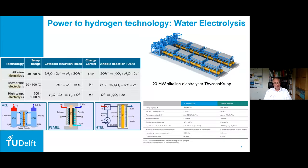But of course, we are talking mainly about power to hydrogen from splitting water. And there you have also different technologies: alkaline technology, the PEM technology, and also high temperature solid oxide electrolyzer cells, for example. And you see here the reactions on the anode and cathode sides of such an electrolyzer.